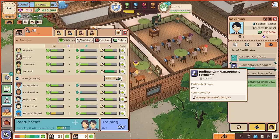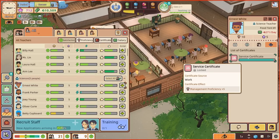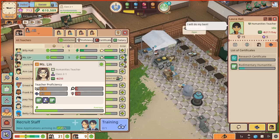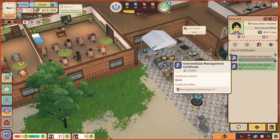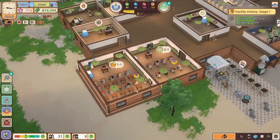Oh, look. People are picking up the Management Certificates. They're kind of doing learning as they go. Service Certificate, because you're the one working outside over here providing food to people. Oh, this is quite good. So people are going about the place doing their own kind of learning. That is wonderful. Right, good. I wonder what the intermediate management thing does. Management proficiency up by 7. Oh, that's going to be really helpful if people can get that.